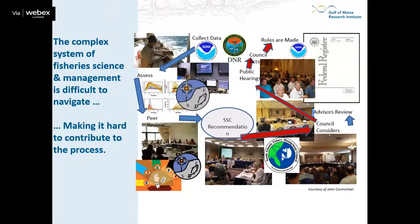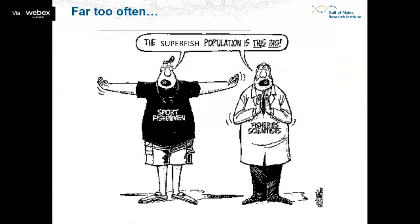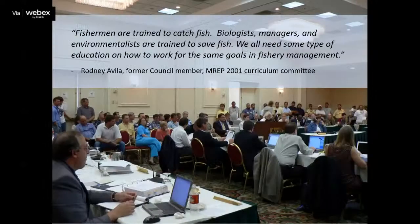You can go to the next slide. Again, we aim to level that playing field so you can speak the same language at the table, not just having a seat, but getting your voice heard and being able to more effectively work together, the fishermen and the scientists and managers. Next. Or as one MREP attendee put it, fishermen are trained to catch fish, biologists, managers, and environmentalists are trained to save fish. And so this education works towards the same goals in fisheries management.